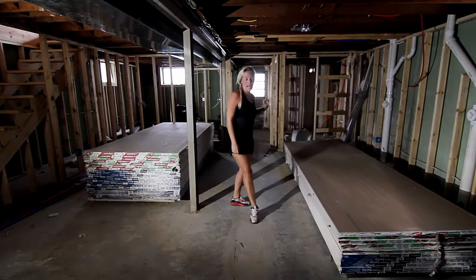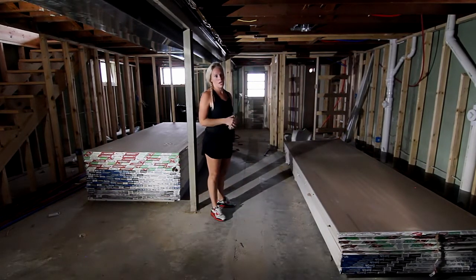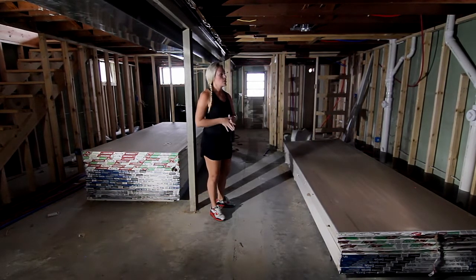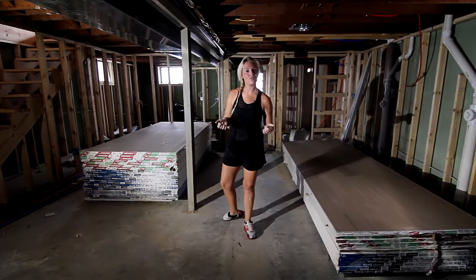On the side of it, I added a full bathroom, so it actually becomes kind of a little suite area. And we've got our mechanical room and our laundry room up front. So really, this is a pretty completed space, and somebody could live down here and you wouldn't even know they were there.